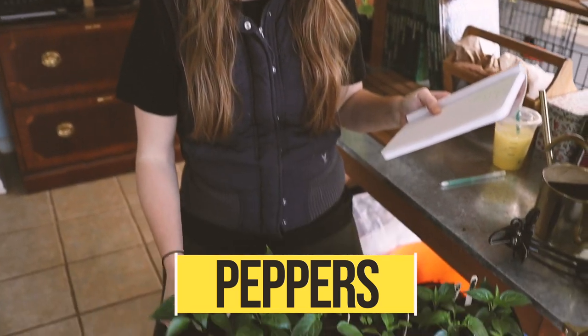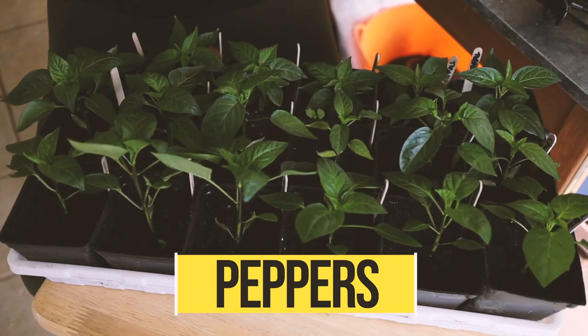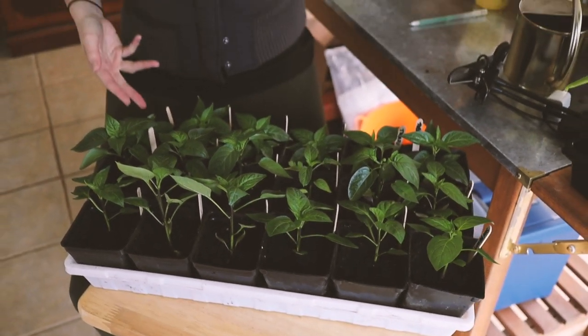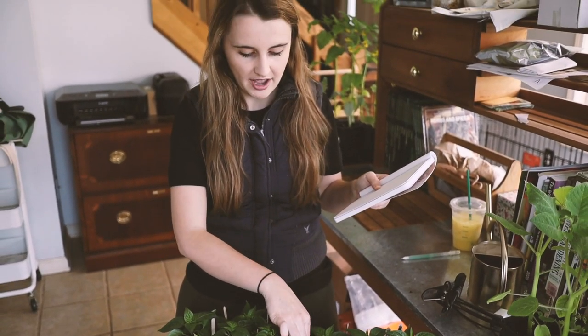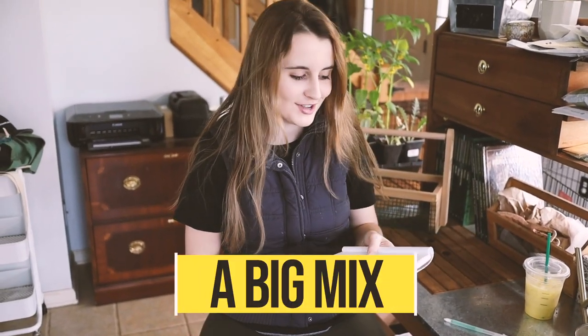Right here, this very healthy tray of peppers. We have habanero pepper, sunbright bell pepper, red bell pepper, and Tabasco pepper. Most of this is bells, and these guys were recently transplanted not too long ago, so they're actually my smaller peppers.